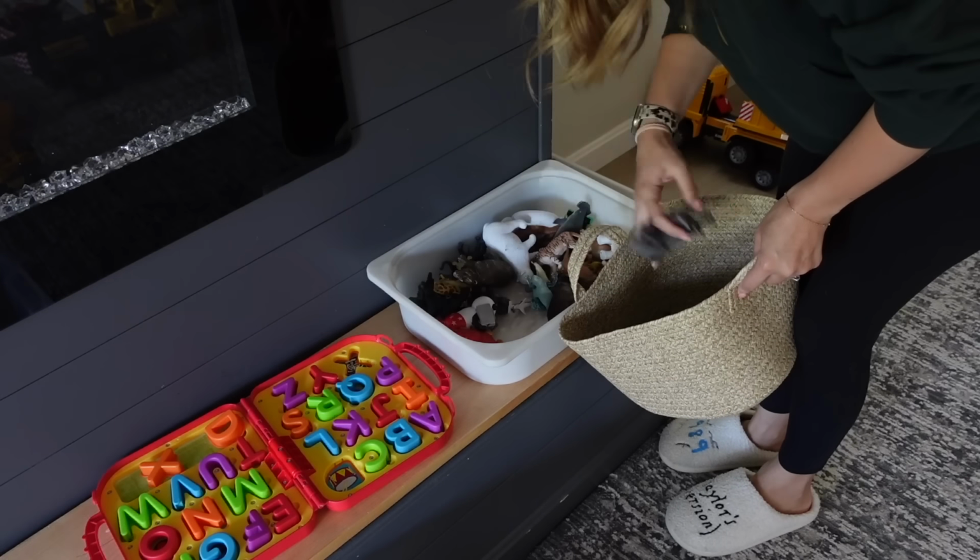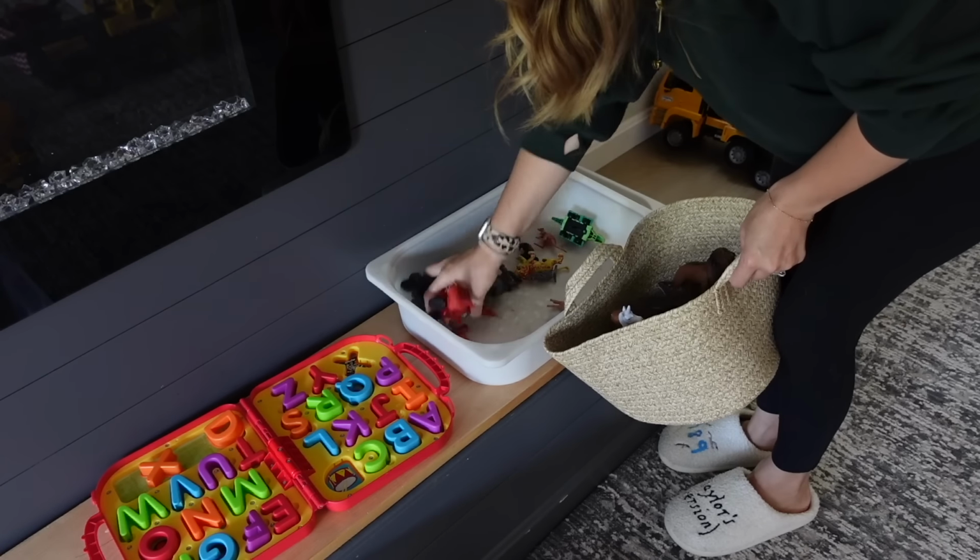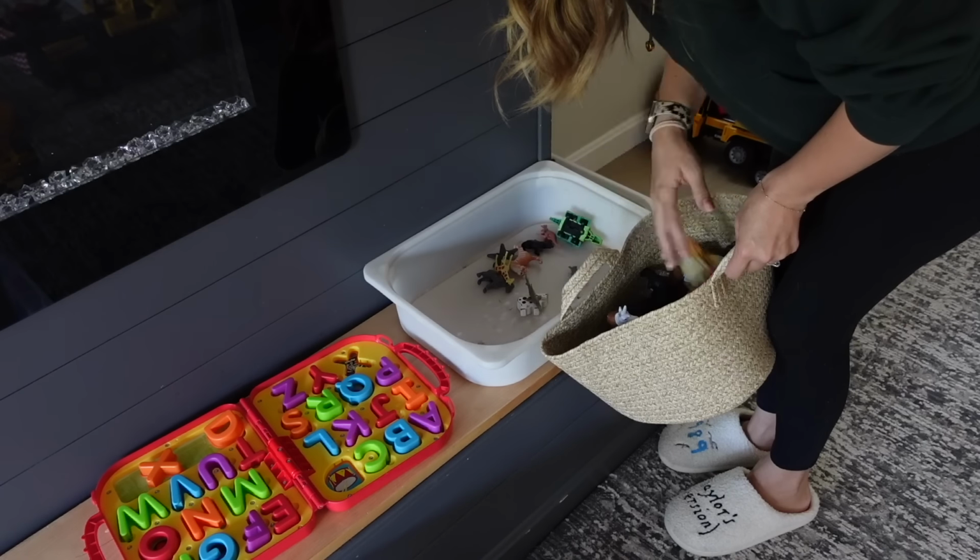Once I finished getting all the dirt off the floors, I wanted to transfer some of Sutton's toys into that new bin that we bought from Target. I think this just looks so much better.